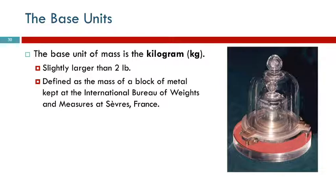Well, that would be over 1,000 pounds. Probably not, right? But could a person weigh 50 kilograms? Yeah, that'd be a little over 100 pounds. That's reasonable. So just have an idea of how big these things are. The unit we're going to use a lot is the gram, which is smaller, but we'll get into that.